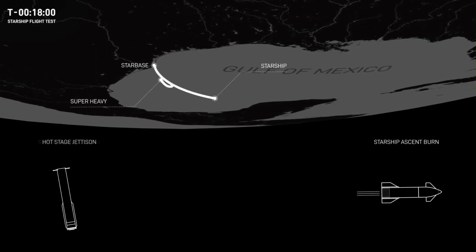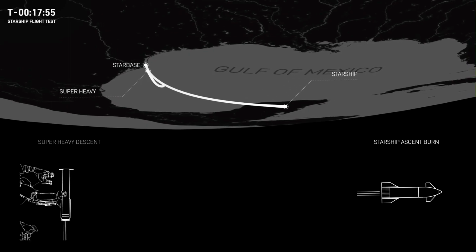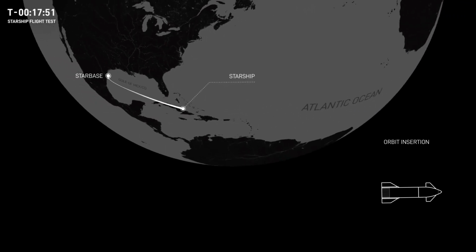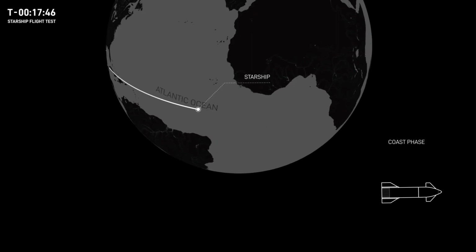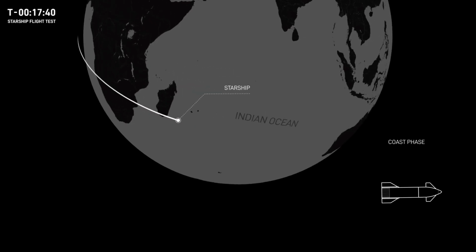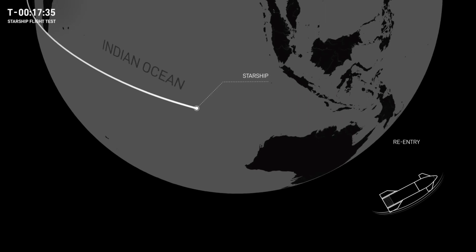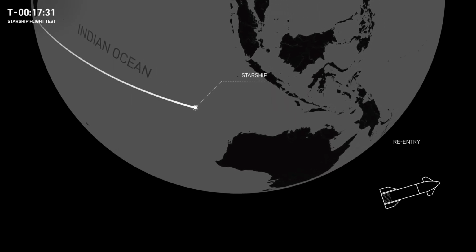As it heads back towards the ground, the booster will have a landing burn, but then will either return to the tower or splash down in the Gulf of Mexico. Meanwhile, the ship's engines will remain lit for just under 6 minutes during its ascent phase before shutting down for the coast. The ship will coast for about 40 minutes or so, reaching a peak altitude of about 213 kilometers. After that coast phase, the ship will be attempting a controlled re-entry, including a flip maneuver and landing burn, like we saw on Flight 4, just before splashing down in the Indian Ocean.